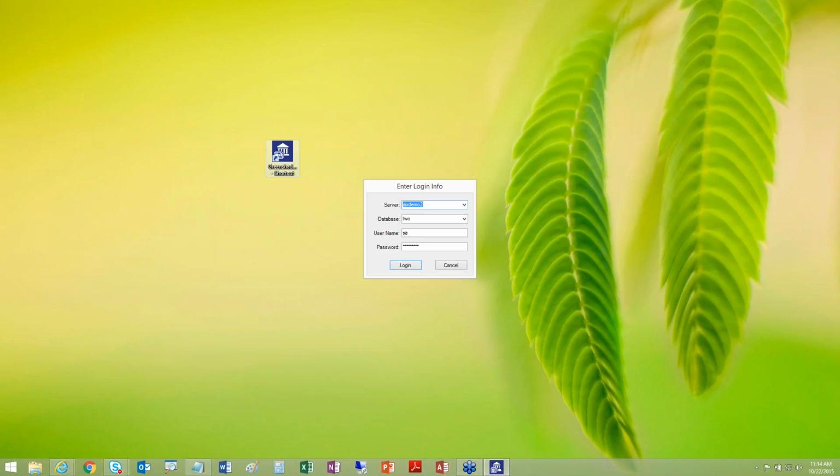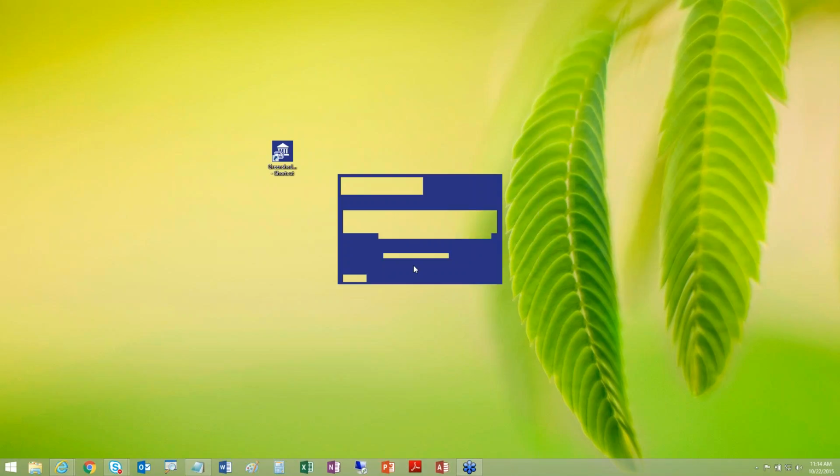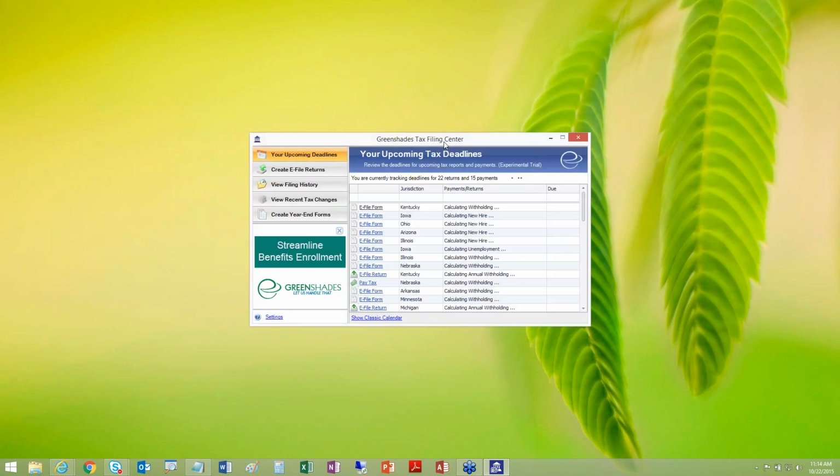I personally like to have the Greenshades Center installed on my computer, and I just launch it directly from my desktop. But you can see when I launch the application, you're actually going to log into the server and database where GP is stored, and you can plug in your user credentials right here. So when I launch the Greenshades Center, it's connecting into that Dynamics GP database in real time to actually pull out that information.